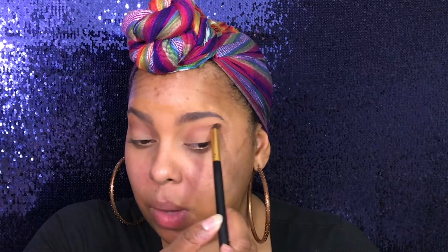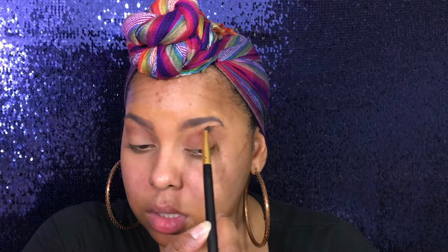So have y'all got your hands on this palette yet? If you haven't, you are sleeping. Oh, look at that. That was just one swipe in the actual color. Holy smokes. This is extremely pigmented.